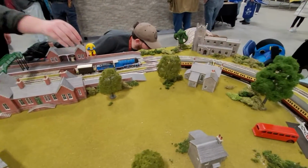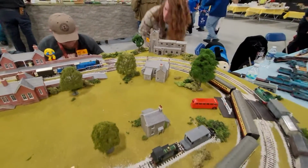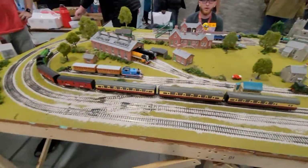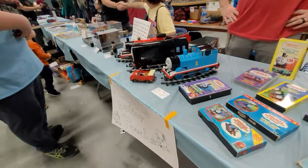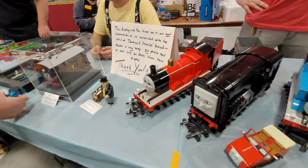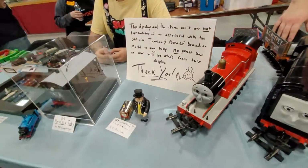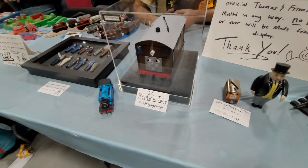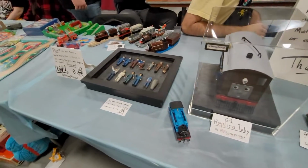Tank Engine Society. So I'm not an expert on any of this stuff. I do know who Thomas is, of course, but I don't know whether this stuff is from the show or if it's replica. But at any rate, they did a nice showing.